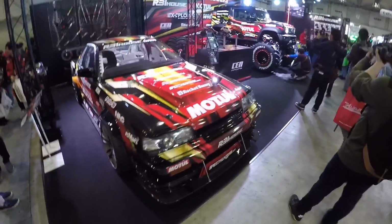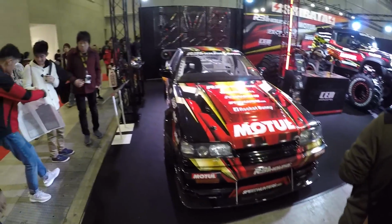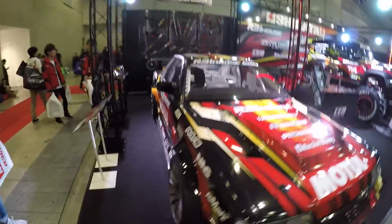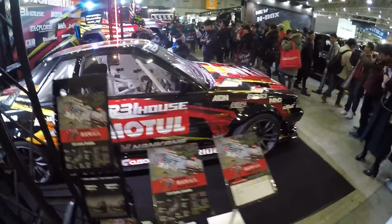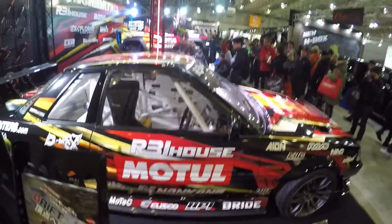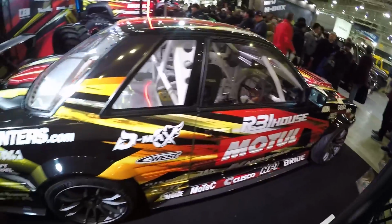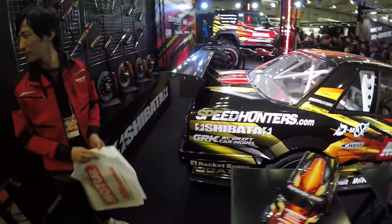Nice R31 house. Motul themed race car. Thing looks baller. God, I love these old cars. They weren't the most aerodynamic cars, but man, do they look good when they're done up nice like this. Like, the interior is all stripped out and looks so clean. It's running a sequential. Thing looks super cool.